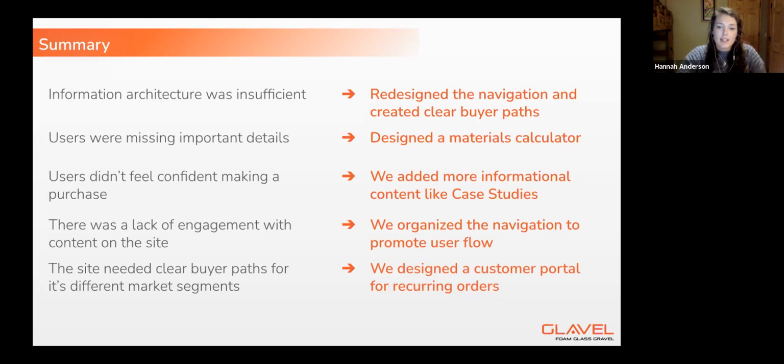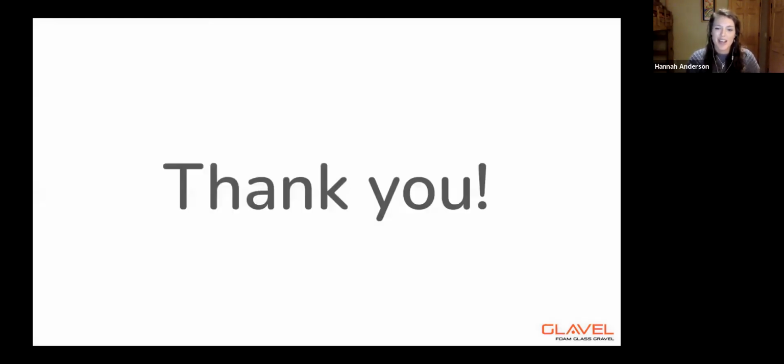A project like this is always evolving and therefore truly never complete. Moving forward, if we had more time, we would like to conduct user testing specifically on the customer portal and materials calculator. This way we would have verification of our challenges and we would be able to validate our findings. But unfortunately, we didn't have time to do those.